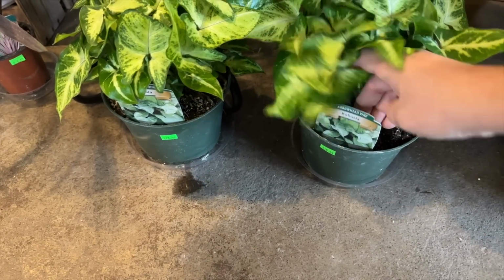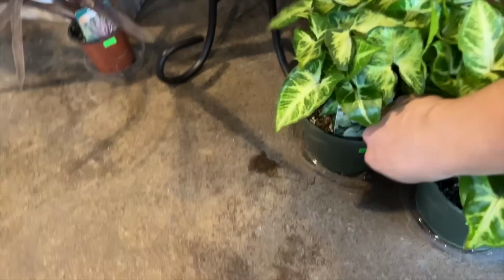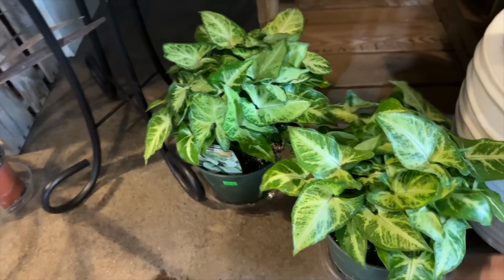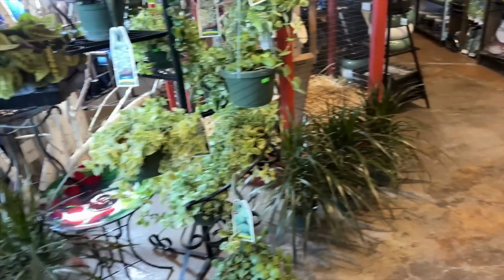This is a Robusta arrowhead vine. They just look so good. I gotta rearrange here a little bit, fluff things. The ferns were already here. Oh, but let me turn to my left here, slowly.